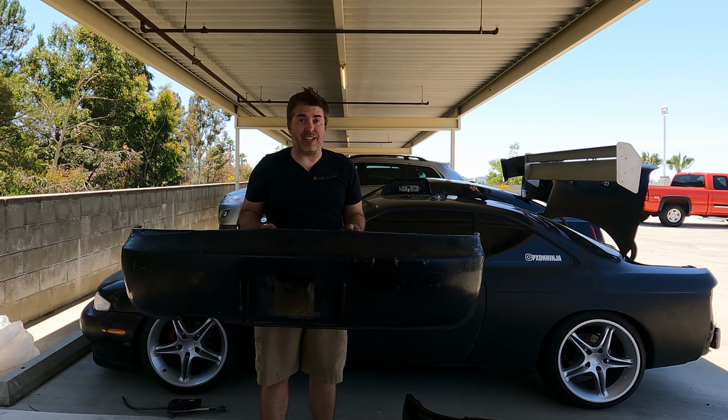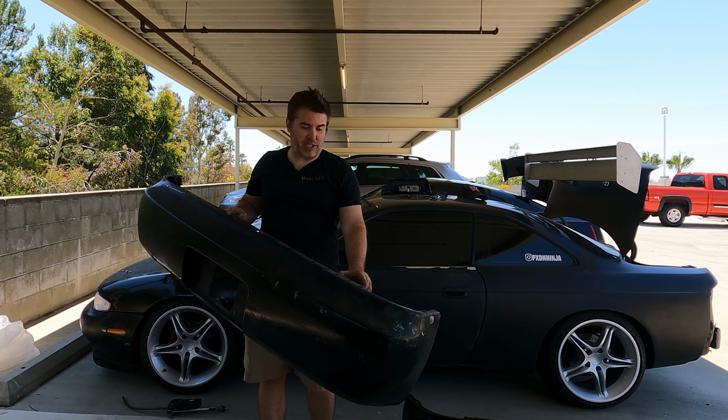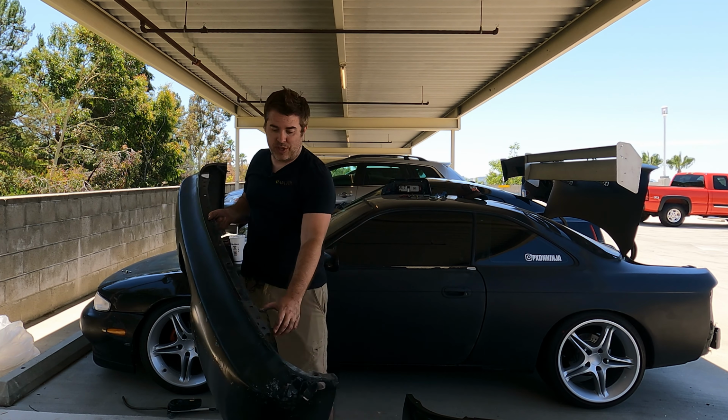So if you are taking this off of your car and somebody hasn't pop riveted it in, there's gonna basically be 2 bolts that are right here, or nuts that are right here. You got 3 along each side, and that's pretty much it for the nuts.